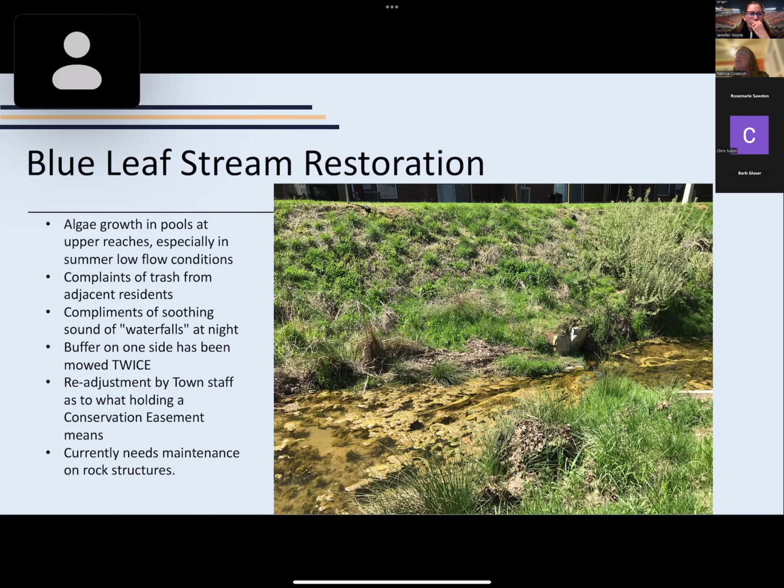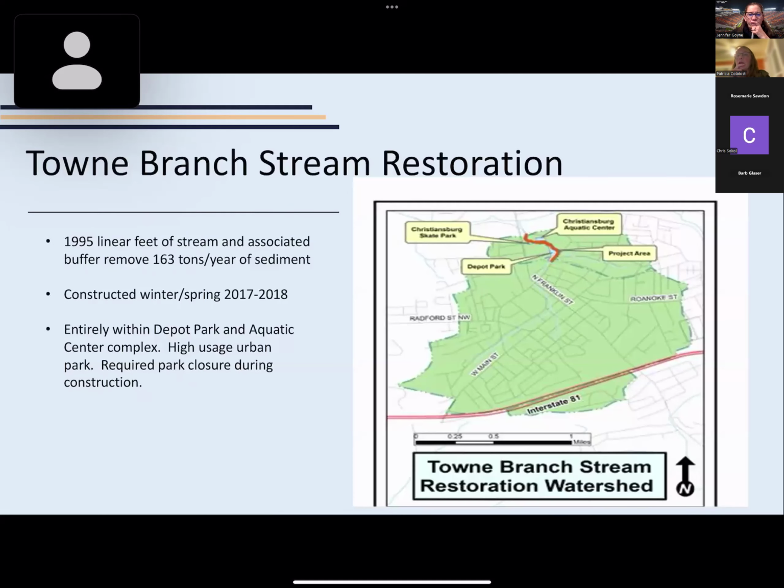I can't give people access to this because it's HOA land, but I can get you in touch with them and facilitate, if someone wanted to do monitoring in here, getting in there. And I think they'd be very open to it, but I can't outright give it.